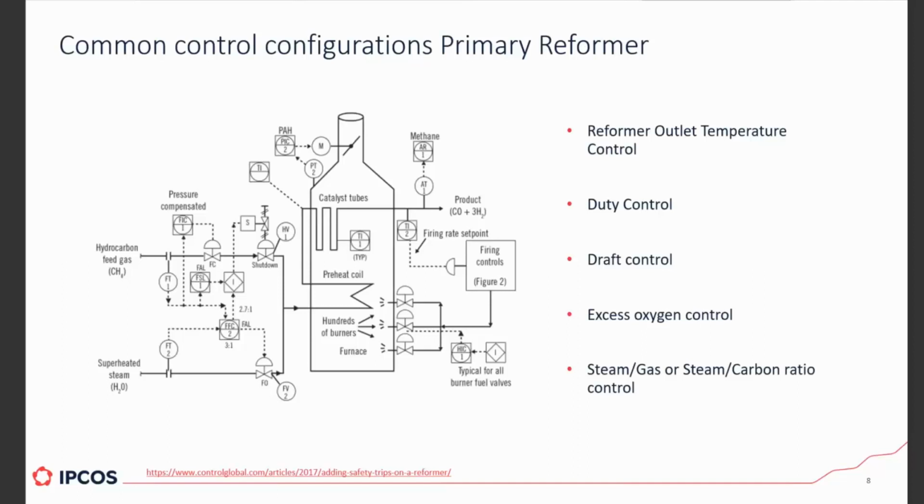In other cases, because of reliability or just because there's no analyzer available, what we have seen is that a steam to gas control is configured. Either way, both structures will yield the result of keeping your steam to carbon in control. Steam to gas in an indirect way, of course, steam to carbon in a very direct way.